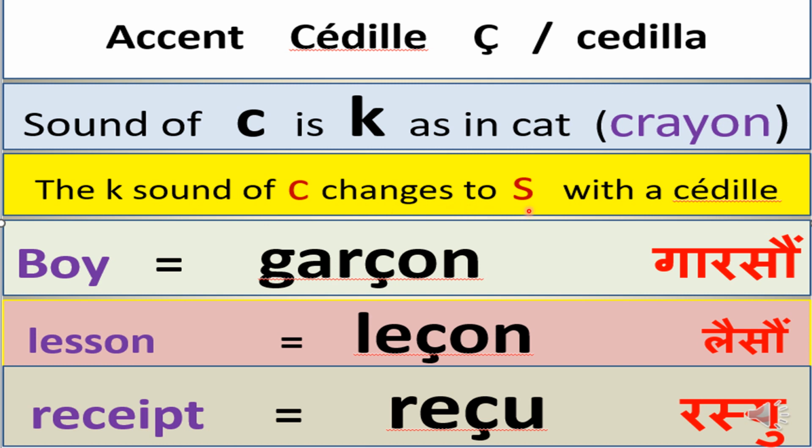Now let's see some examples. Garçon. Instead of reading it with a k sound, we now read it garçon because of this accent. Next word is leçon, and the last is reçu. Reçu means received.